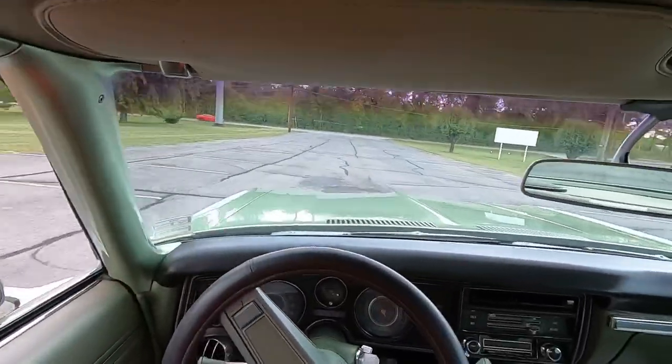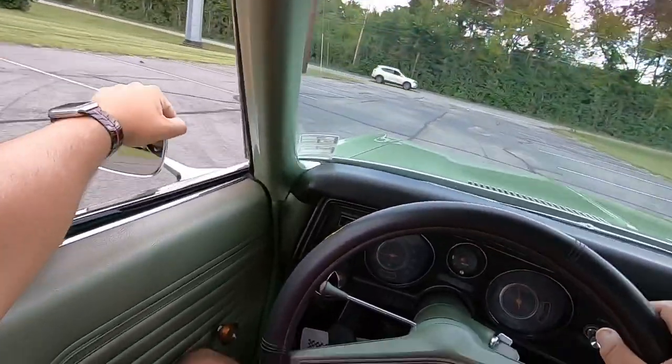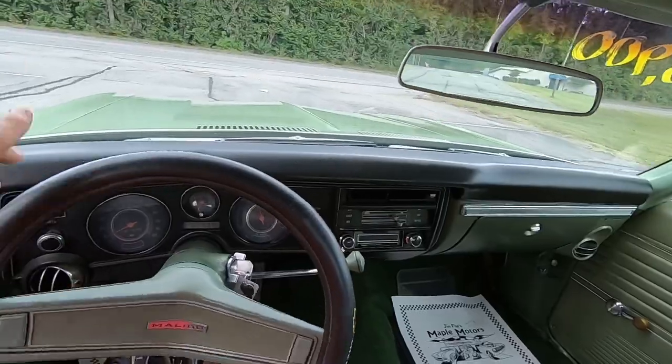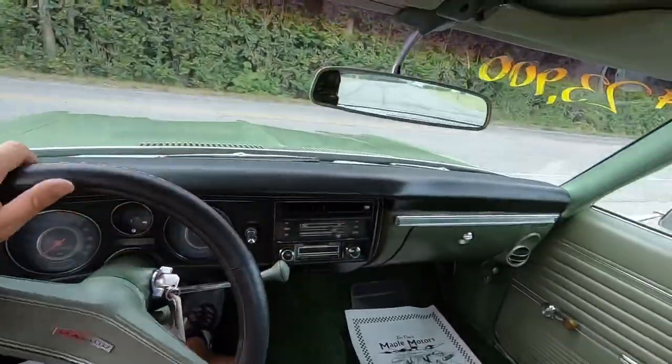I just did the walk around on this car. It took about 12 minutes or so. Pretty nice. There's a few little flaws on the outside. Definitely check the walk around out if you're interested in buying this one. It'll inform you all the way.